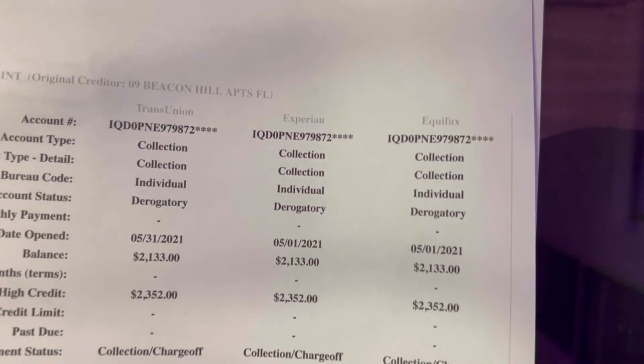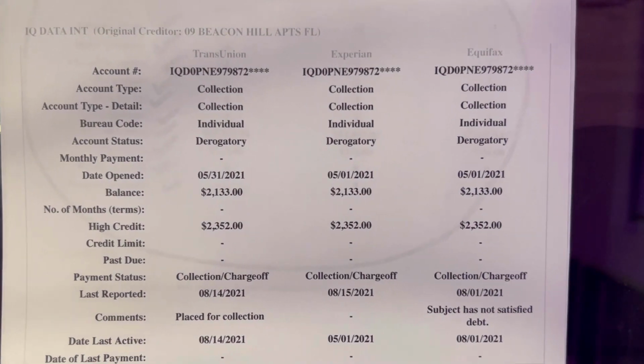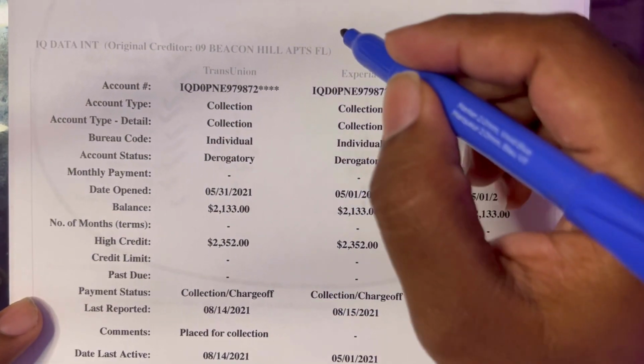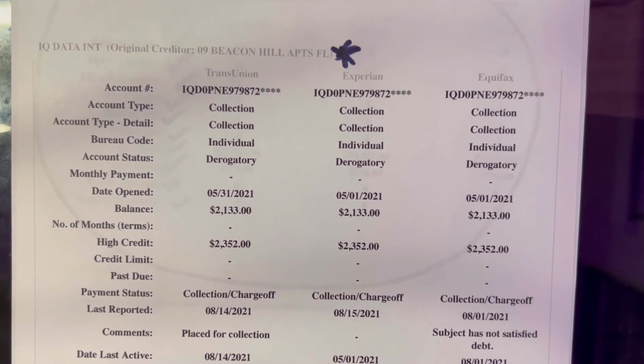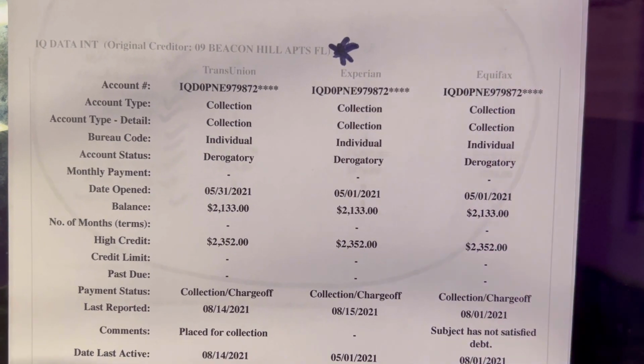Now, the biggest thing is what you want to do is identify every negative item on your credit report. Every negative item on your credit report, what you got to do is put a star by it, because we're not disputing it just yet. We're not going to dispute it just off rip. We're going to identify all the negative accounts on our credit report first.